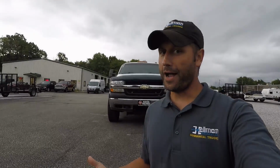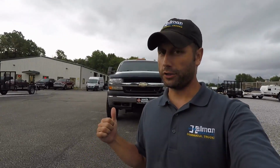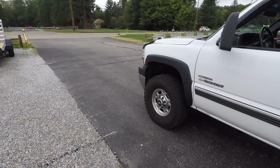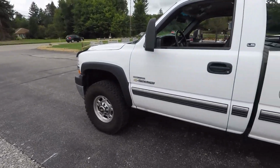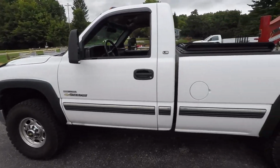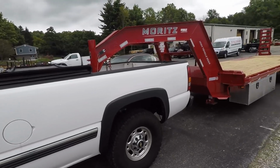So why exactly am I here today? There's something hooked to the back of this truck, the old 8.1 big block. Let's check it out. All right, here goes nothing. Let's just kind of pan over, see what we got here. Up, up. Oh, you saw it. You guys already saw it. All right, there it is.